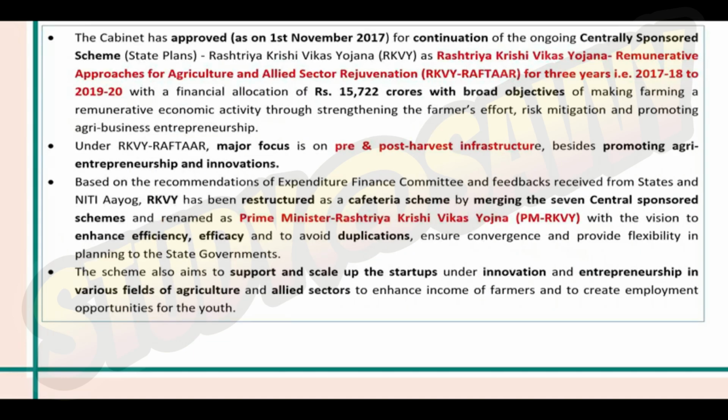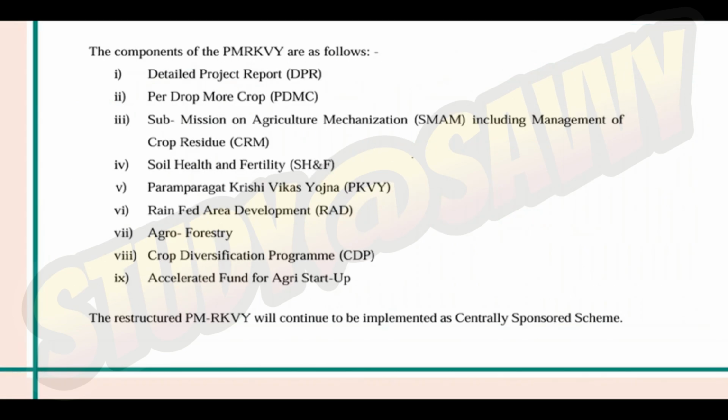Now in 2017, this scheme was continued with the changed name, that is RKVY Raftar. Raftar stands for remunerative approaches for agriculture and allied sector rejuvenation. Okay, and in this new scheme, that is RKVY Raftar, the major focus is on pre and post harvest infrastructure. Talking about the components of this scheme, there are around 9 components, and one of the components is soil health and fertility. Others are Paramparagat Krishi Vikas Yojana, rain-fed area development, agroforestry, crop diversification program, accelerated fund for agri startups.